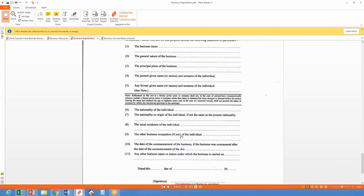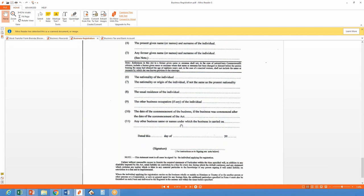Other business occupation? The question here is, do you do other things or are you into other businesses? Then that has to be declared here. Normally the answer here is none or not applicable. The date you commence the business, and therefore it's the date that you're going to start the business. And any other business name or names that you're operating under, that might be wanted to be told to them too. So normally that answer is no, because you ought not to be doing that. And then of course you sign.